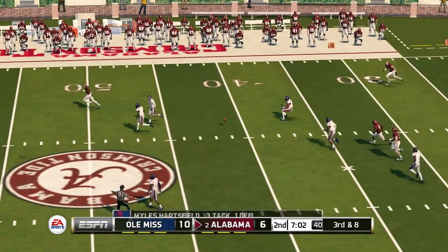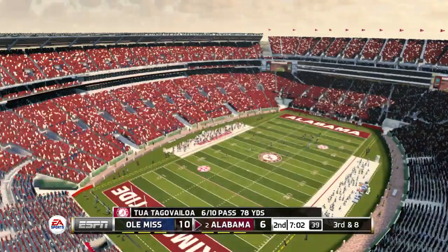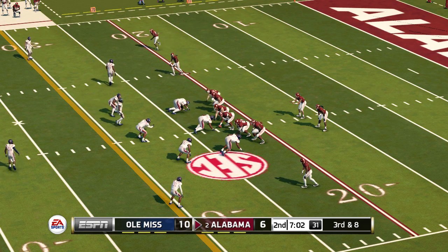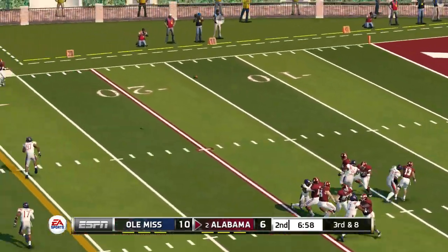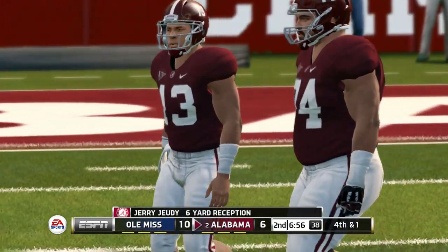Throws, tipped away. Great instinctive timing by the corner to deflect the pass. That's just really solid coverage skills. Third down, 8 yards to go. Ball on the 22-yard line. He goes out of bounds at about the 29-yard line.